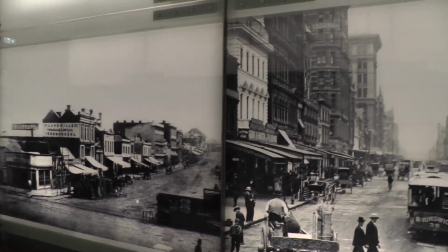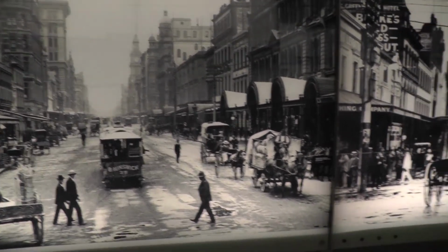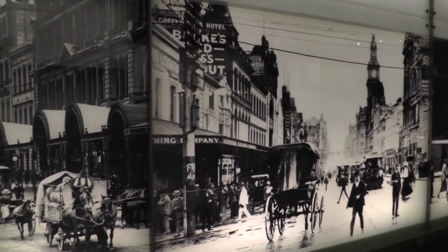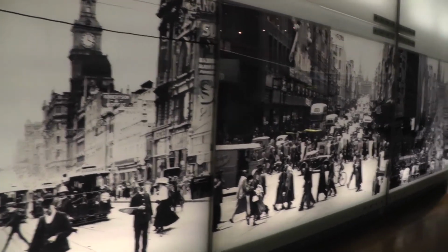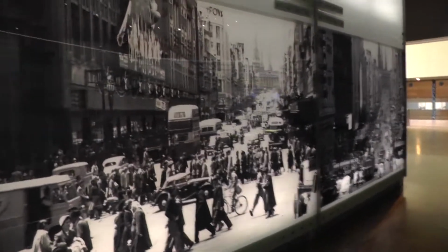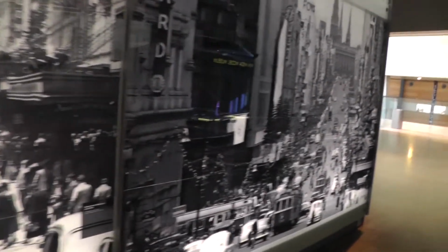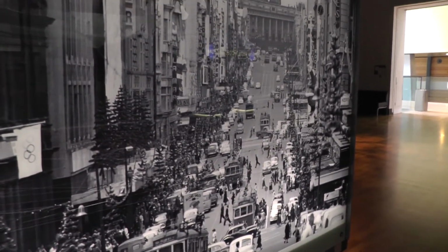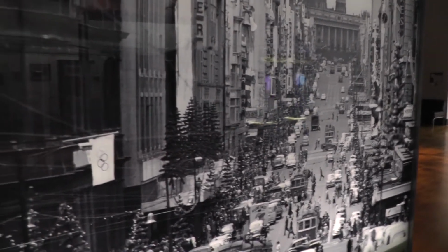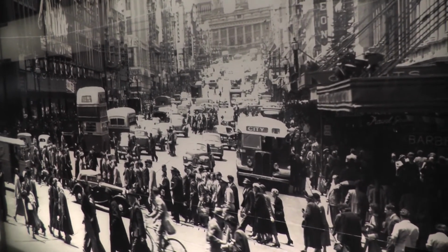Have a look at some ye olde Melbourne scenes for you. The old trams going up and down in the centre of town. Oh, and then we're getting a bit more like today. And then this one's probably in the 1960s, I'd say. That's Collins Street up into the State Parliament building there. Actually, they both are. This one looks slightly older. I love seeing how things used to look.